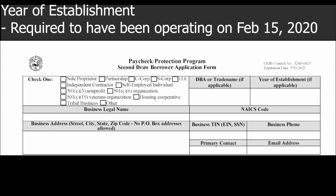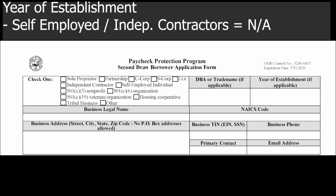Okay, so that's why this year of establishment is really important, because this is one of the qualifiers to apply for PPP round number 2. You had to have been in business, once again, as of February 15th, 2020. Okay. Another part for year of establishment, for those of you who are self-employed or independent contractors, you may not have really a date of establishment. You can just put NA on the form, so not applicable. If you are self-employed or you're an independent contractor, you don't have a formal start date. Okay, you can put NA.